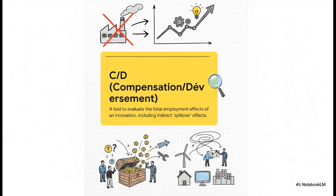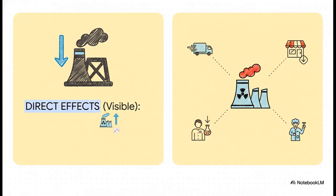See, the C/D method makes us look way beyond just the factory gates. It's not just about, say, the welder who's replaced by a robot. It's also about the new jobs for the engineers who design that robot, the technicians who keep it running, and even the people working in the factories making the parts for it. It's about seeing all the downstream effects, the compensation for lost jobs, and the spillover of benefits into totally different parts of the economy.